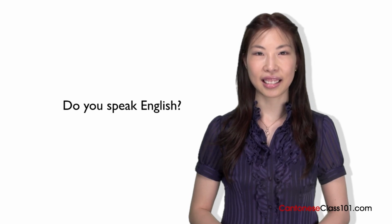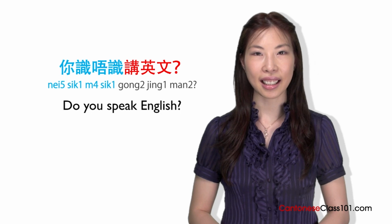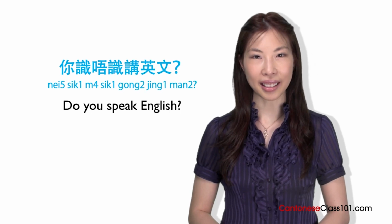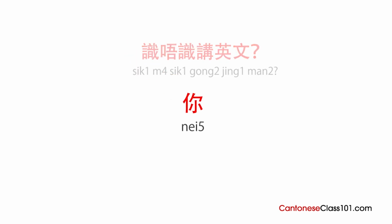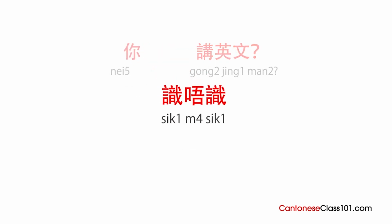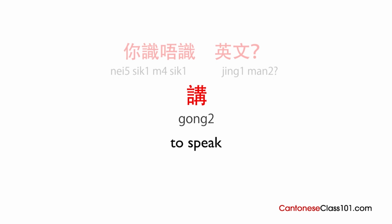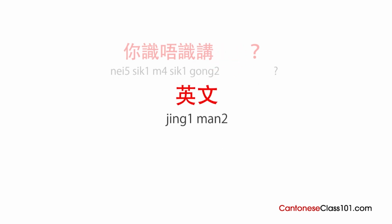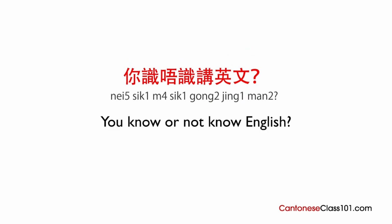Here's how to say it. 你識唔識講英文？Let's break it down. In the last lesson, we mentioned that 你 means you. 識唔識 is a form used to introduce the question using the verb to know. It literally means know, don't know. But this is how we form the question, do you know how to? Then we have the verb to speak, 講, followed by 英文, which means English. Literally, it means you know or not know English.